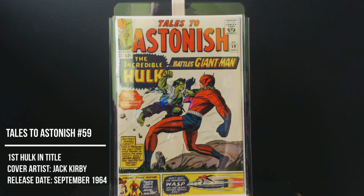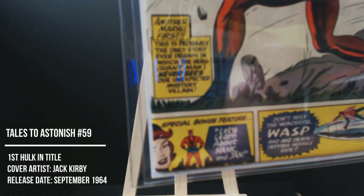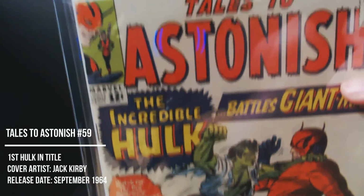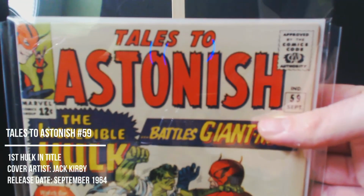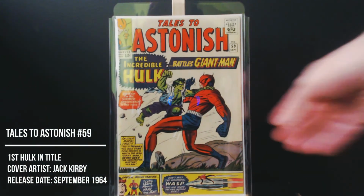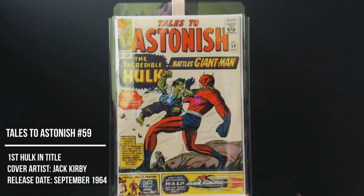This is a solid, very fine copy. It's got really nice centering. It's got a really nice spine. There are a couple of light spine ticks in the white, but it's really, really clean. I'd probably say this has off-white to white pages, but super stoked to have this in my collection finally. And having this, and going back through my collection and seeing what I have for Tales to Astonish and the early Hulk books, is kind of inspiring me, or jolting me, to get back in and collect some of those books.